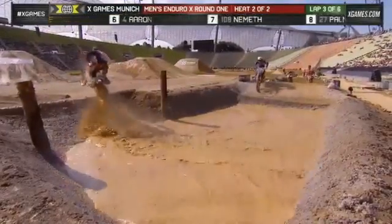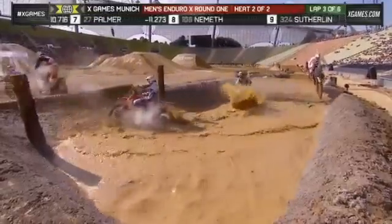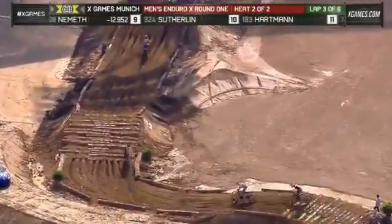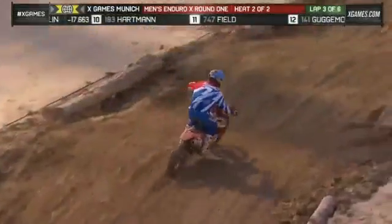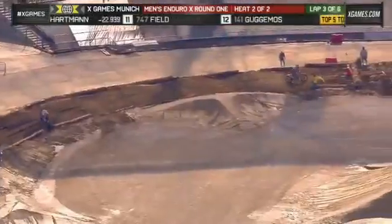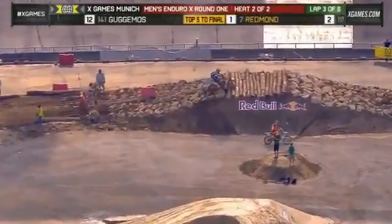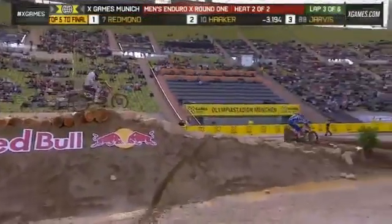This would be really a breakout for Kyle Redmond. I mean, he's had 1 podium in the Endurocross series in the United States, in the AMA series, and he is just a super talented rider. And look at the amount of distance he's actually put on 2nd place right now, coming in to the rock section. Remember, every lap this proved trouble for someone. He takes the middle route, makes it again. Here comes Haker. Nice, Haker up and over too.